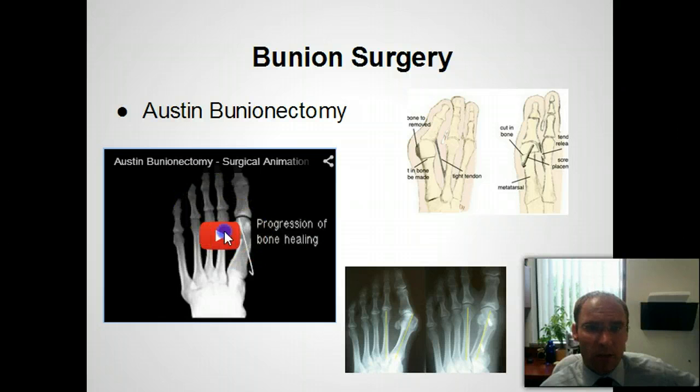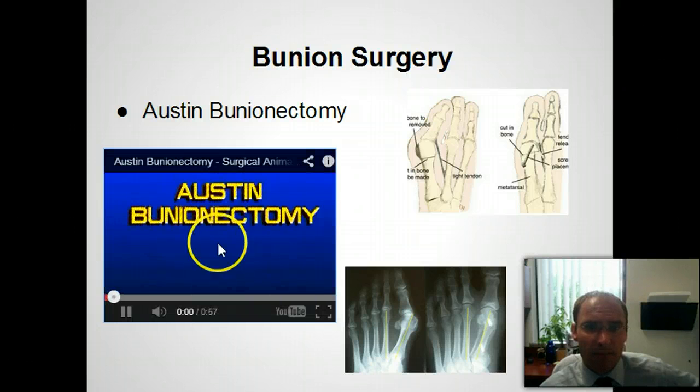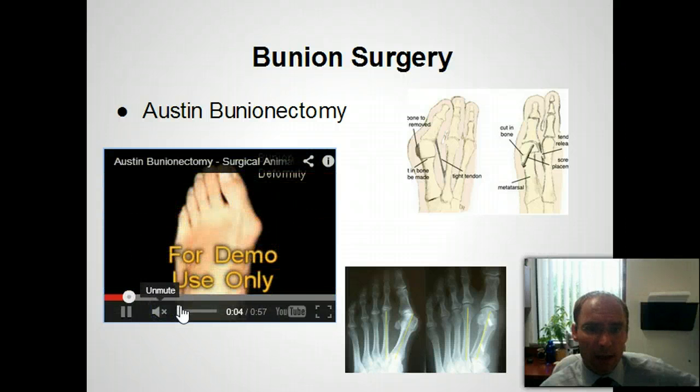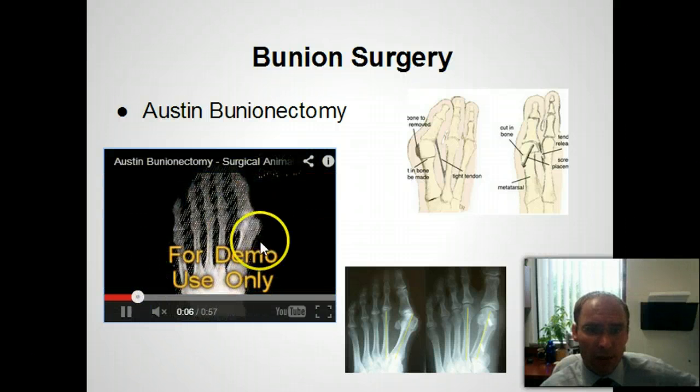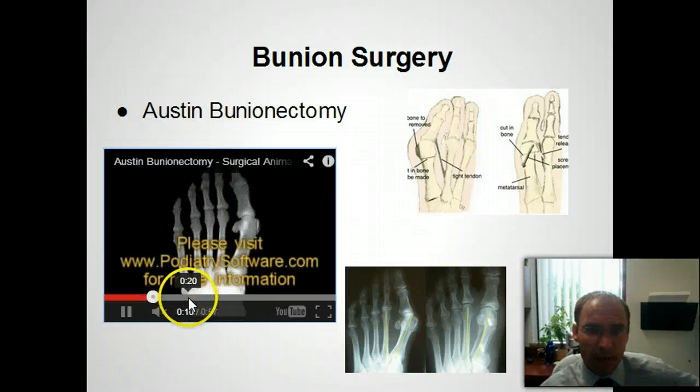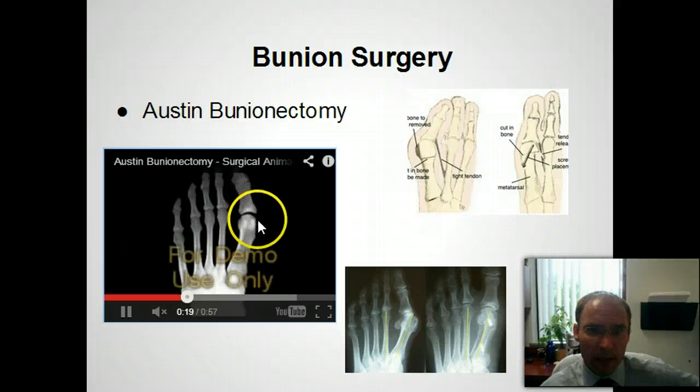Okay. It's showing how to do an Austin bunionectomy. This is something from YouTube. You can certainly watch. I turned down the volume just so, and so it really goes in the surgery. What you do is you remove the bump on the side, okay, and then you have to shift this bone over, and that's you do the cut. That's called a chevron cut, a V cut.